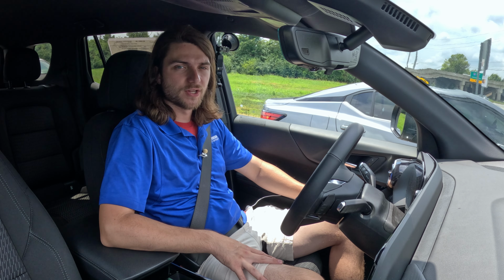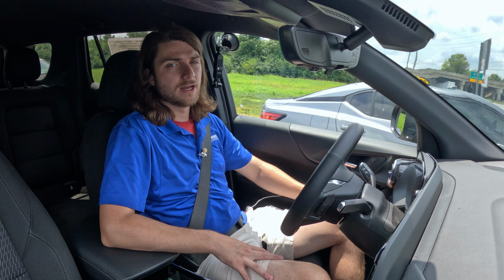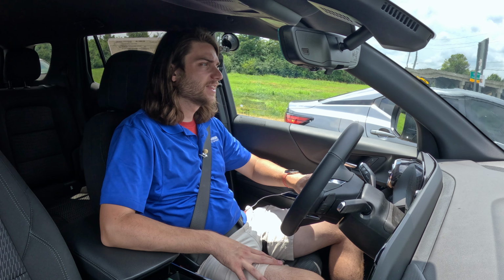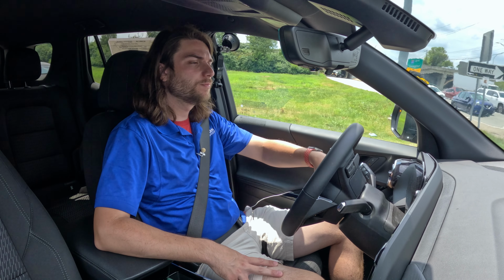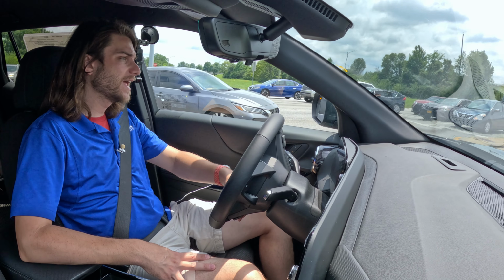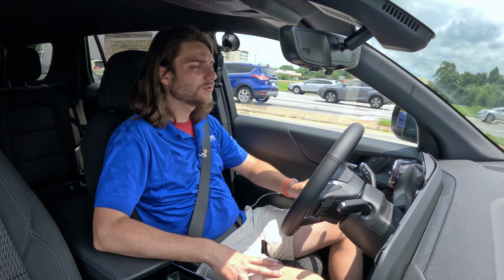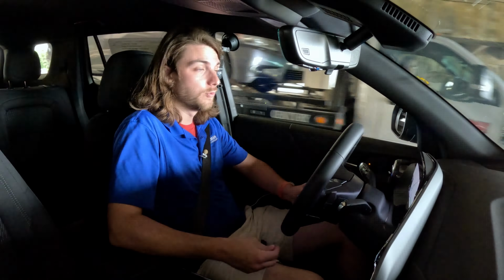So overall, what are my thoughts on the redesigned Equinox? I think that it is a fitting redesign based on everything that Chevy's done recently. I think it's perfectly in line. I think it looks, again, like I said earlier, like a baby Traverse now. Most people, I think, are really gonna like that. For me, I think it's a little too samey, and it kind of gets rid of some of the uniqueness between some of the vehicles, and I think it makes it harder to differentiate between, you know, what vehicle you're actually looking at.